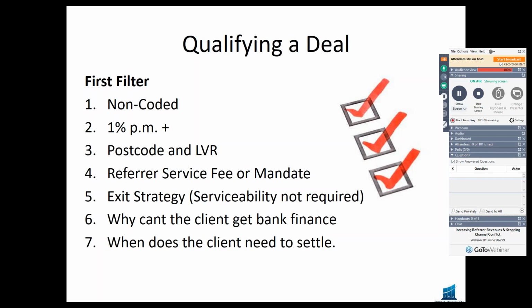The next one is probably the most important one, the exit strategy. So this is how is the client actually going to repay the money at the end of the day. Now, one of the big things for us, and one of the big reasons people use private lending, is serviceability is not required. Okay, we're more interested in the asset and how they're going to repay the money back at the end of the 4-month period or the 6-month term than the client actually servicing the loan.